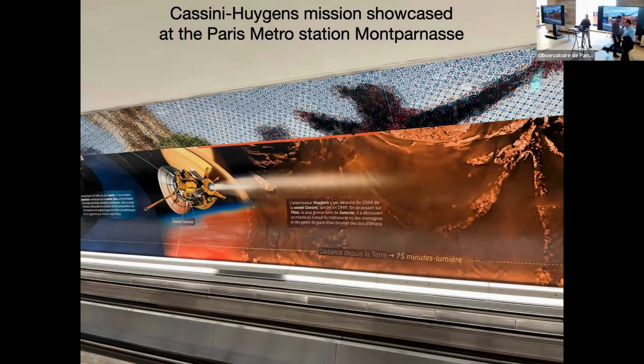A comment about the lack of lightning on Titan. Of course, there is convective activity, but the condensate is nonpolar. It's methane, so it's very difficult to build up charge separation during collisions. And so we expect to have thunderstorms without the thunder.